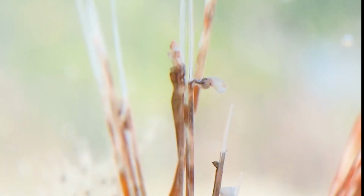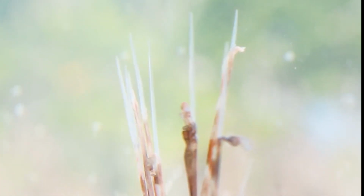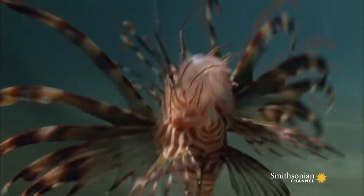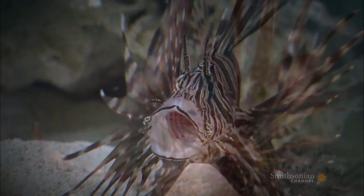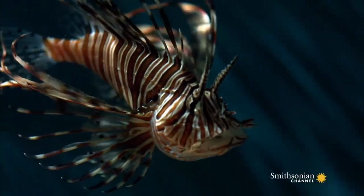Venomous spines make lionfish a less appetizing prey. Each spine is capable of injecting powerful neurotoxin. Most species choose to avoid them. They are big eaters, feeding on anything that can fit in their mouth. This includes juveniles of larger fish.